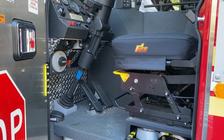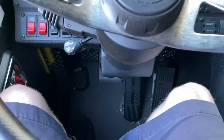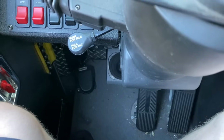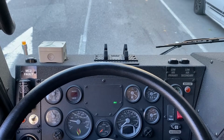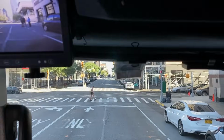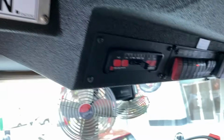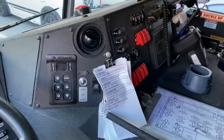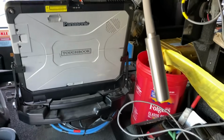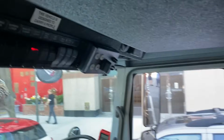Taking a look inside the chauffeur's seat here. Chauffeur's responsible for getting the members safely to the scene. The chauffeur of the apparatus is responsible for getting good rig placement, as well as, depending on the call, bringing in equipment to the members operating in the building, as well as knowing his first due, second due, third due areas, and also using the bucket.